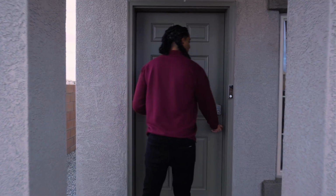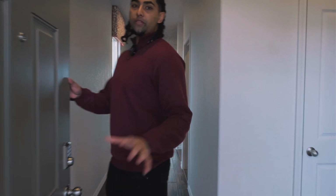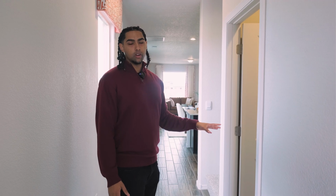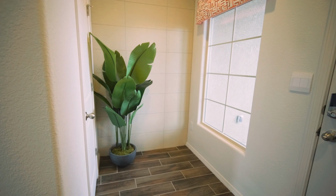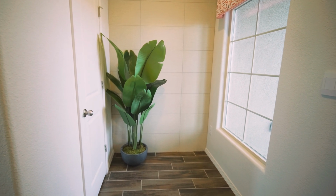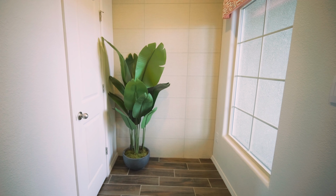Come on. They have a few different models here at the Volcano Mesa, and this one is the Stella. So in the Stella, you're gonna have your half bathroom right next to the front entrance of the home. But actually, let's go ahead and switch right here to show you what's happening over here. This would be considered like a foyer. You have your window, like I said, which brings in some natural light right here. And you also have like a decent sized coat closet.